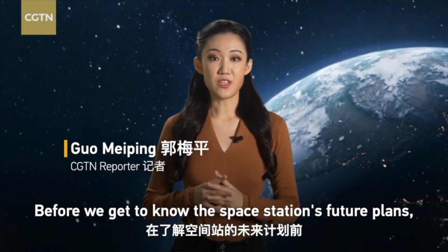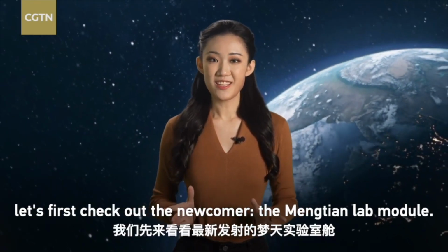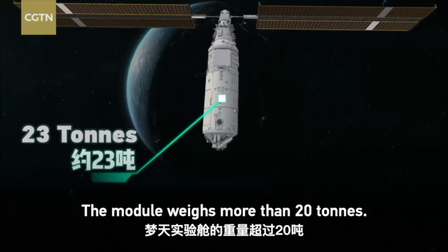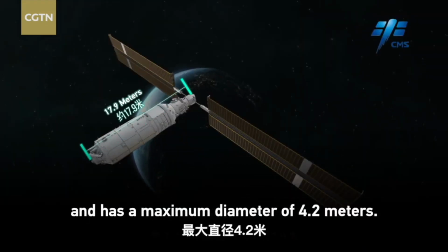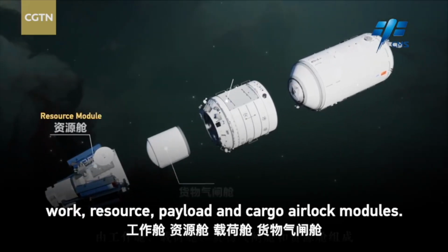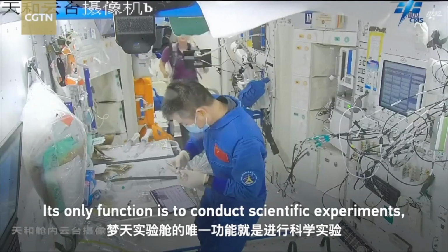Before we get to know the space station's future plans, let's first check out the newcomer, the Mengtian Lab Module. Mengtian means dreaming of the heavens. The module weighs more than 20 tons. It's 17.9 meters long and has a maximum diameter of 4.2 meters. It can be further subdivided into work, resource, payload, and cargo airlock modules. Its only function is to conduct scientific experiments.